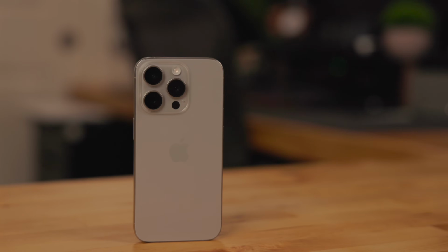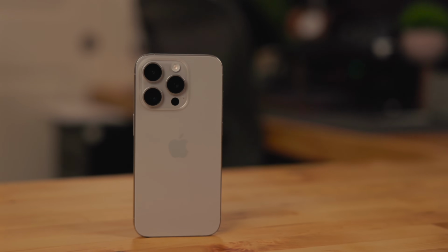I've been using the iPhone 15 Pro, and I have to say this might be one of my favorite iPhones ever. I have a lot to say about this device.